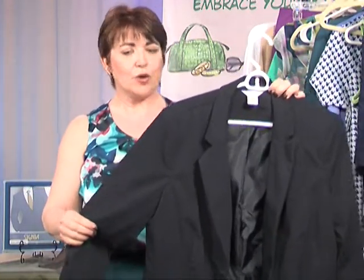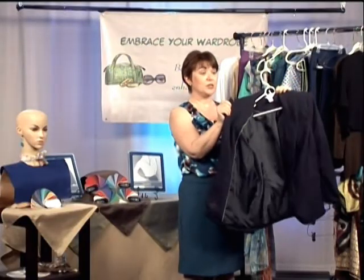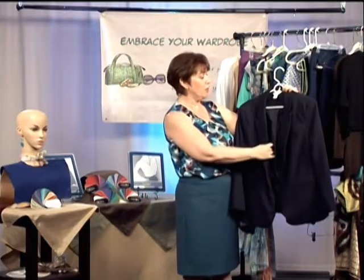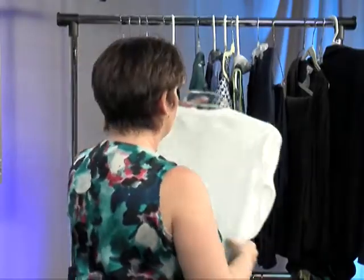If I were to put it on, it makes me look very boxy, especially since I have no definition of a waist. Even though this is actually in my color and I would probably wear it, the style has a little bit of pointed edges, which is not necessarily a good edge for me. It just looks very frumpy, so it's not something I want to keep. That would be something I would put in my to-go pile.